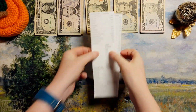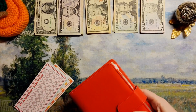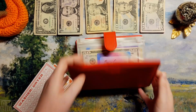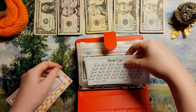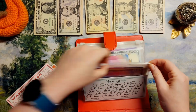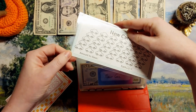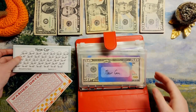Here we are. Let me put this away, and we will get our little envelopes, our binder out, and here we go. So first we have new car. So I want to get this new car challenge. With these envelopes, if this was a regular one, it would fit in there easily, but because I laminated it, it doesn't fit in there easily. So I'm just gonna have to put it in front or behind.